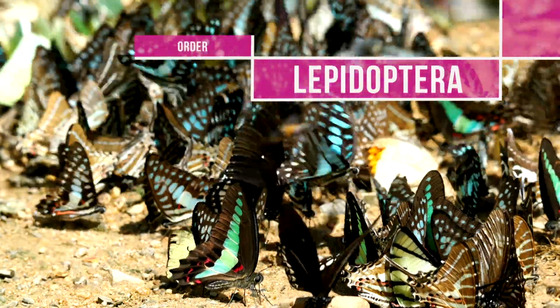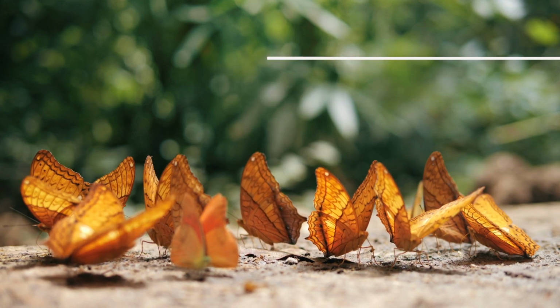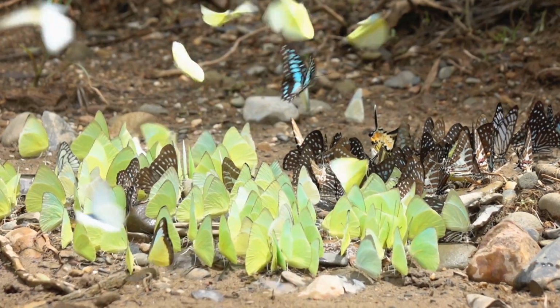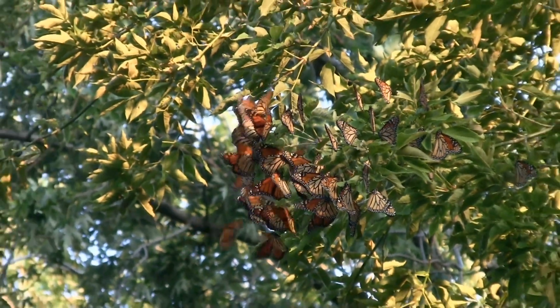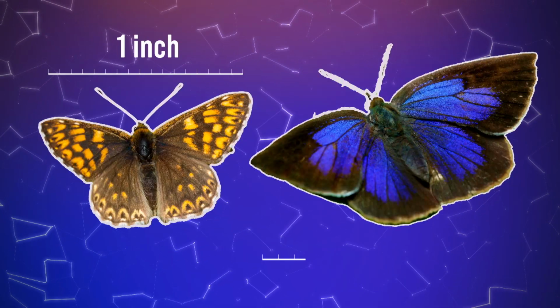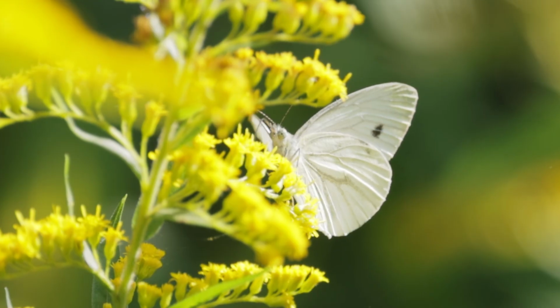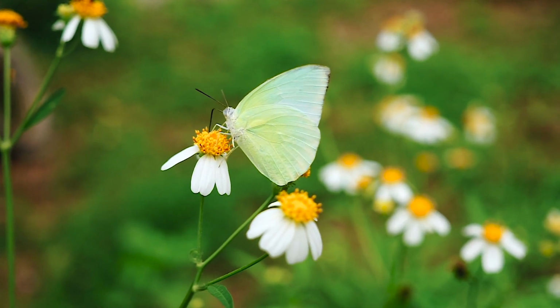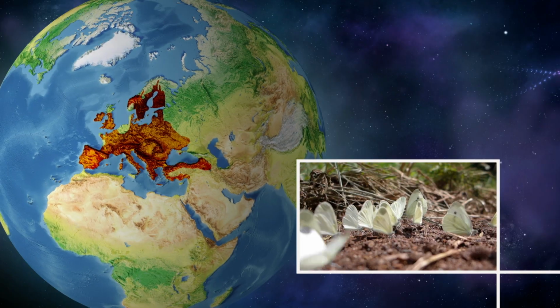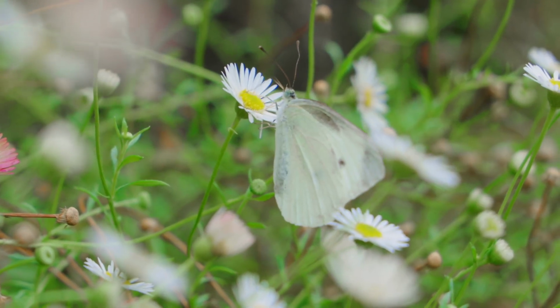The order Lepidoptera includes 34 superfamilies and 24,000 distinct species, although it is very likely that there are even more. Here are a few intriguing species of smaller butterflies, all measuring about 1 to 3 inches in wingspan. The slender white Leptidia sinapis, or wood-white butterfly. As the name suggests, these dainty butterflies have a white body and wings with some silver streaks. They are found throughout Europe and Asia, where they live in meadows and fields. Populations have declined during the last decade.